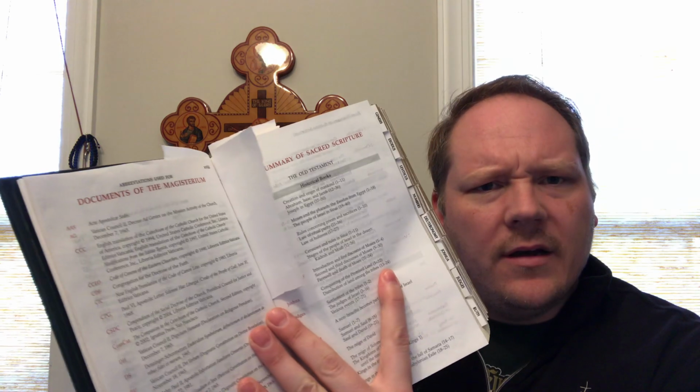See, I got highlighter in there and different subjects and stuff. So this is the primary Bible that I use. I put Bible tabs in it to locate books. And this is a really great Bible. It has a summary of sacred scripture in it. It has a section on how to read the Bible. It also has a lot of explanations of different things.